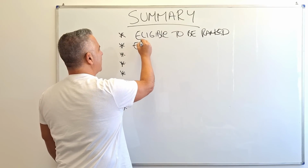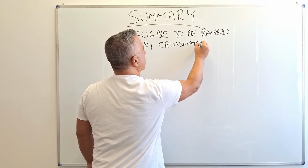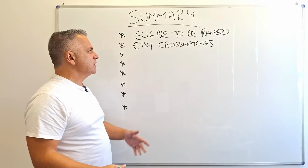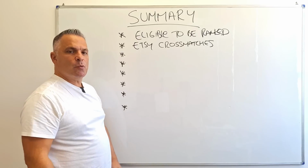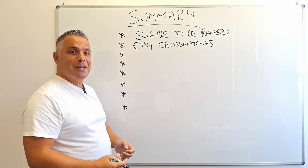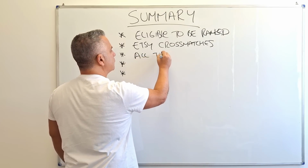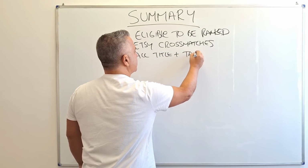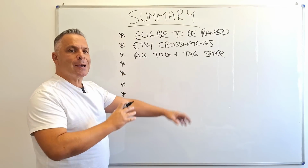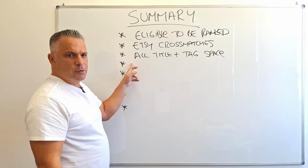Remember, number 2, Etsy cross matches, okay? So wherever your keywords are that the customer's looking for, Etsy will just cross-match them. If it finds them in the titles, the tags, attributes, categories, it will use them. Don't worry, it will find them for you as long as you've got the keywords there, which is why I want you to put as many keywords in as possible. Okay, number 3, use all title and tag space. No surprise, fill up your titles, fill up your tags. Don't leave long gaps in your title and space in your tags. Use it all. Get the maximum number of keywords in as you possibly can.